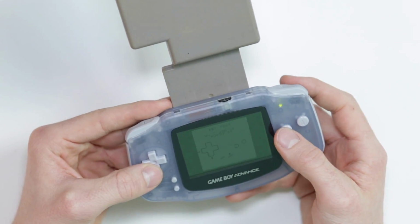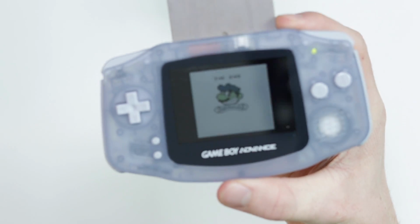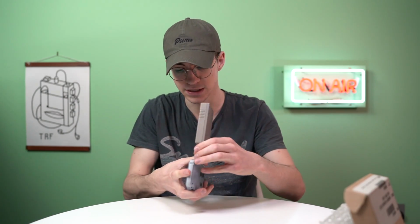I think these membranes have definitely been replaced, although we'll be able to confirm that in just a second. But yeah, look, everything works perfectly. The L and the R buttons feel very stiff. It's all very nice. Let's remove that gently and carefully, and let's pop it open.